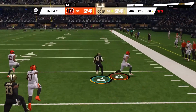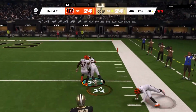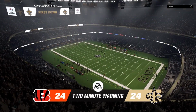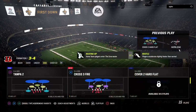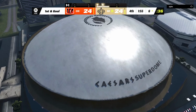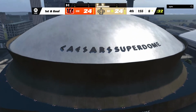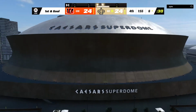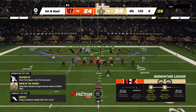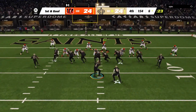And some space here. And now off to the races down the right side. And they do finally get him, but he makes it all the way to the 6. So it's Saints football as we get you reset. They've got it 1st and goal, looking to take the lead here in the late going. A game-winning field goal would be a chip shot from here. Let's see how they play it on 1st and goal.